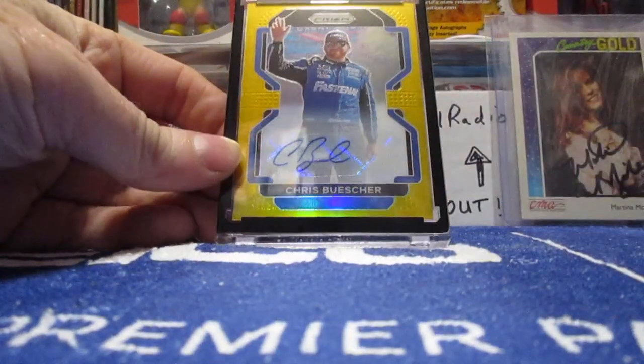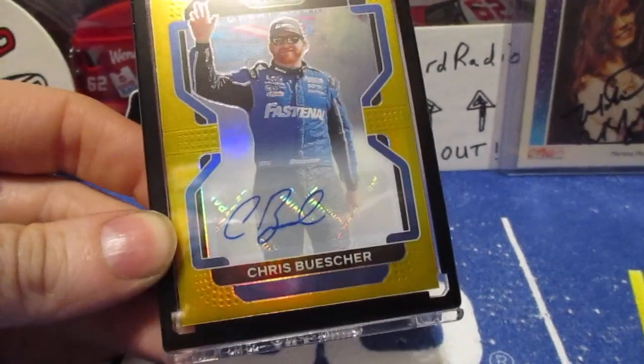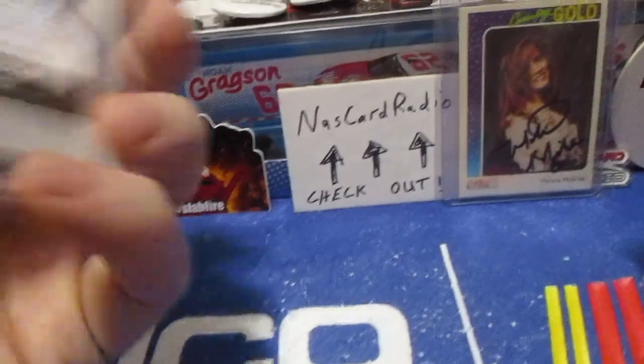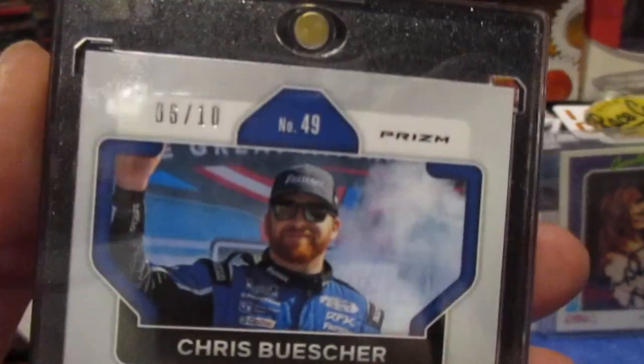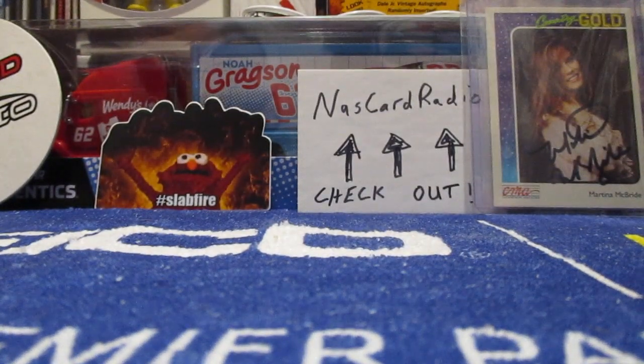Got a Chris Buescher Gold Prism. Got it for $10 plus 4 shipping. And it is 6 out of 10. So I will take that. I don't have a ton of rarer Chris Buescher cards. When I've opened racing cards, I've not really pulled anything as far as Chris Buescher goes. I don't think I've ever pulled an autograph of him.